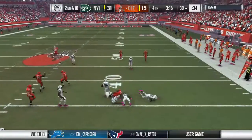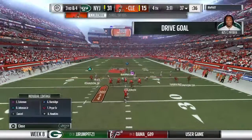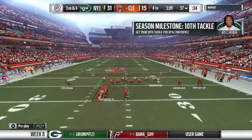Coleman has it here right side. And he'll be brought down right around the 37. It's a gain of 6 on the play, and it'll be third down.